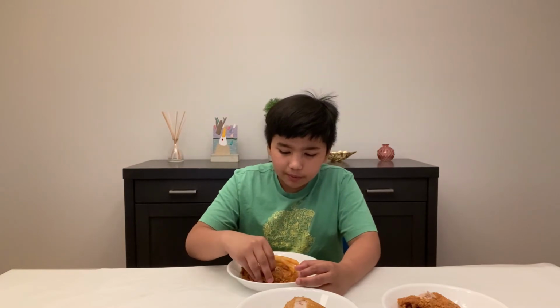Ooh. Just by touching it, it's very crispy. Very crispy. That's very crispy. So it's a little bit too salty for my taste. It's a little bit salty for my taste, the skin, but I think overall it's very crispy. Let's try the chicken. I think I need one more bite.